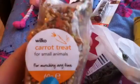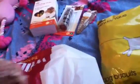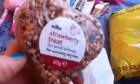I got one of these carrot treats for small animals. This is for munching anytime, it's just a carrot in the shape of a carrot, which is kind of cute. And then I got another one of these. My grandma got them the other day because she's nice like that. She buys them treats and stuff. So this is the strawberry one, in the shape of a love heart.